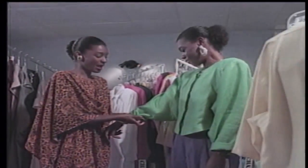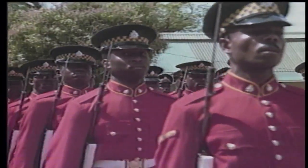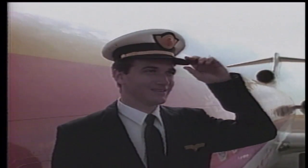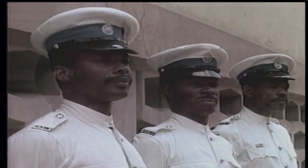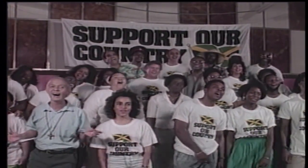What we need to do is buy Jamaican, not just food, clothes, but even our vacation. We'll create more jobs for our people, you'll see, and make Jamaica a better place for you and me. What Jamaica needs now is greater productivity. That's what Jamaica needs now. What Jamaica needs now is our strength and unity. That's what Jamaica needs now. What Jamaica needs now is our responsibility. That's what Jamaica needs now.